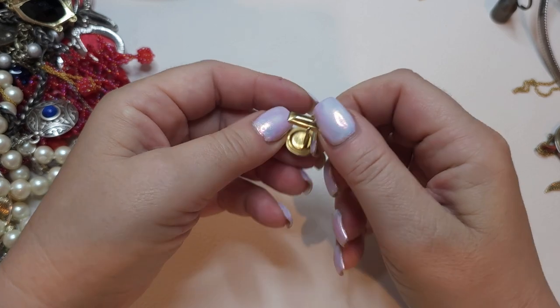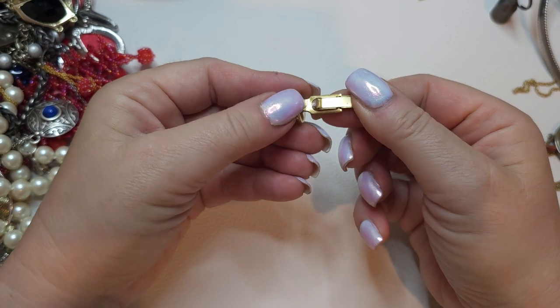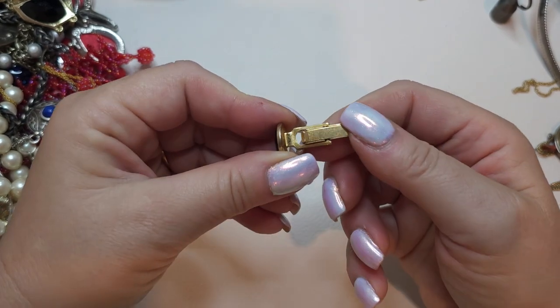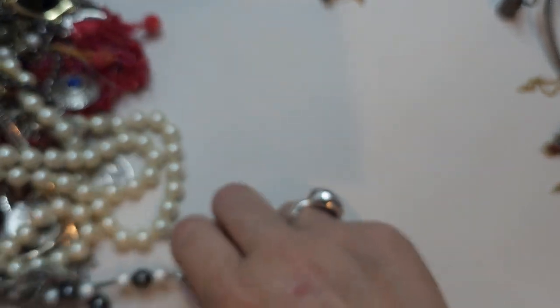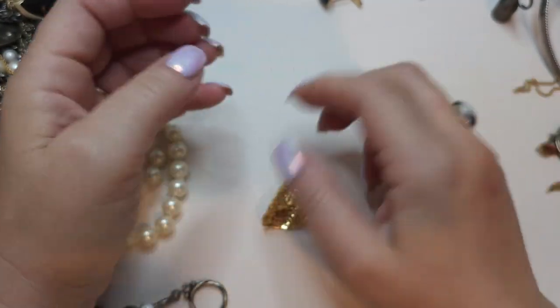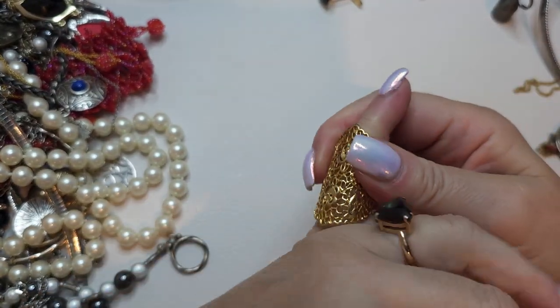Right here we have a single, oh, why do I forget names? Cufflink, gold tone, plastic cabochon. What else right here? What is this? A ring. It's a pretty ornate gold tone ring.